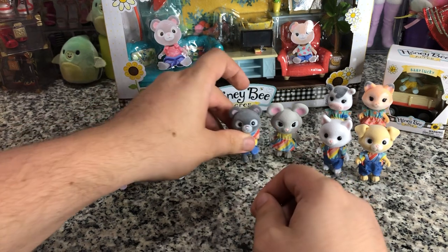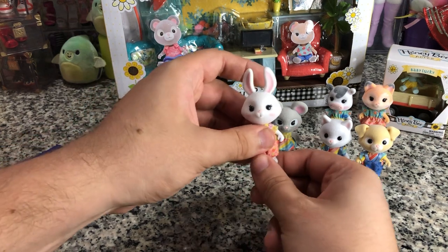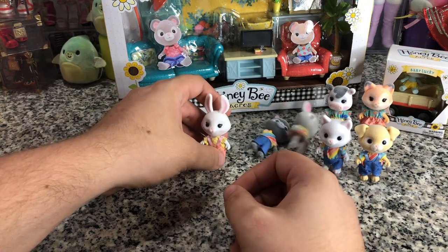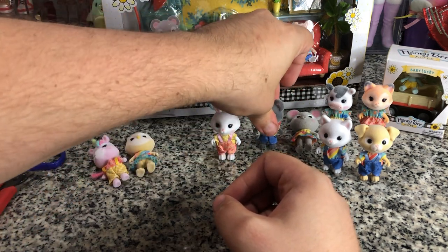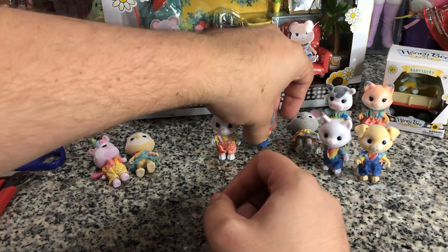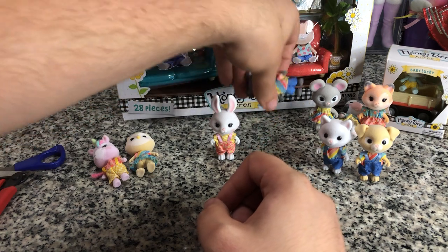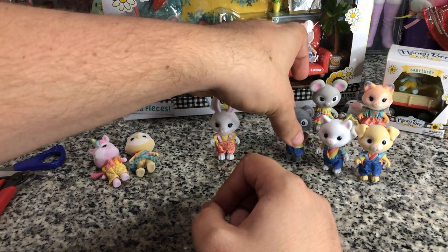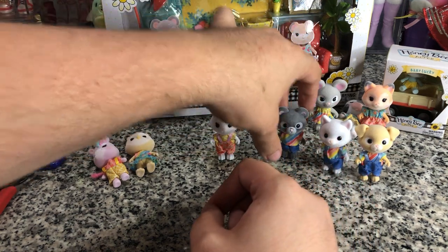And now, I might go get a little pack of little Woodsies to compare them against, just so I can see if the quality is different. But all in all, these are very cute, which is what I got them for. But they don't stand up real well. Just an FYI. So, if you're buying them to stage them, I would plan to have a lot of them sitting down.